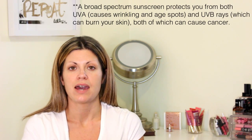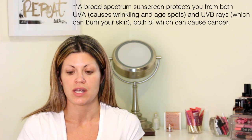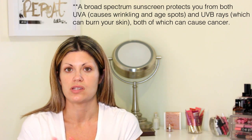So the next thing I'm going to use is the Your Skin But Better CC Plus Color Correcting Full Coverage Cream. Because this has an SPF of 50 plus, it's not just that. If you read just a little bit lower, this says that it is a broad spectrum sunscreen, which I like to have the ability to put sunscreen into my foundation routine. I don't necessarily want my foundation to have sunscreen in it, so I like to use this almost as a base.